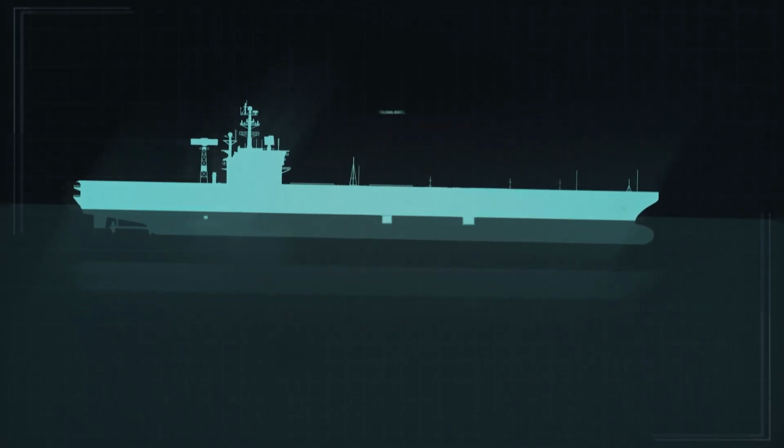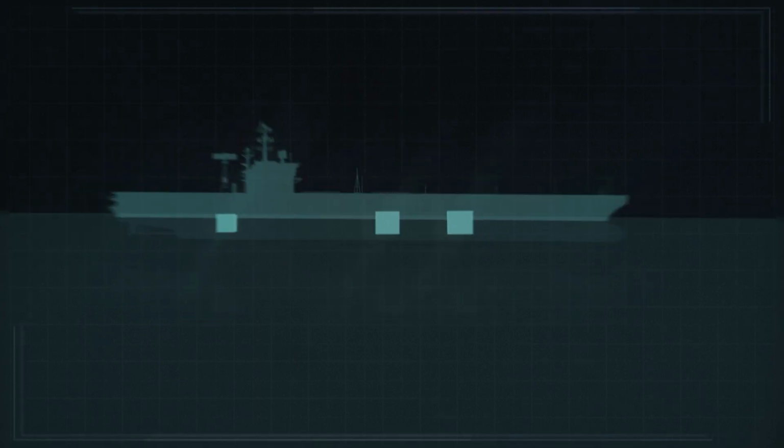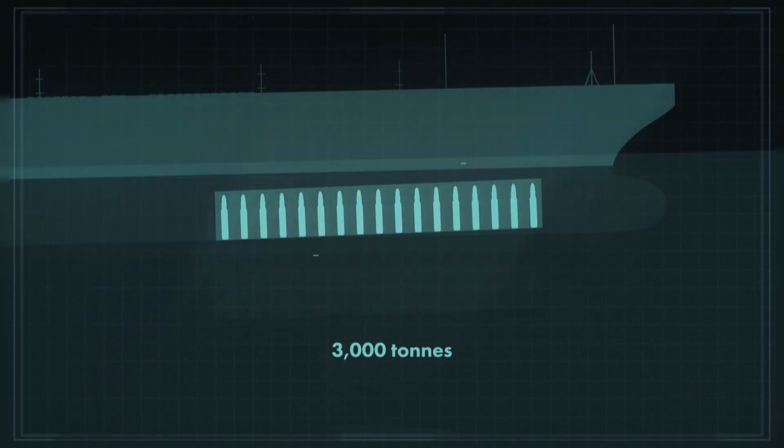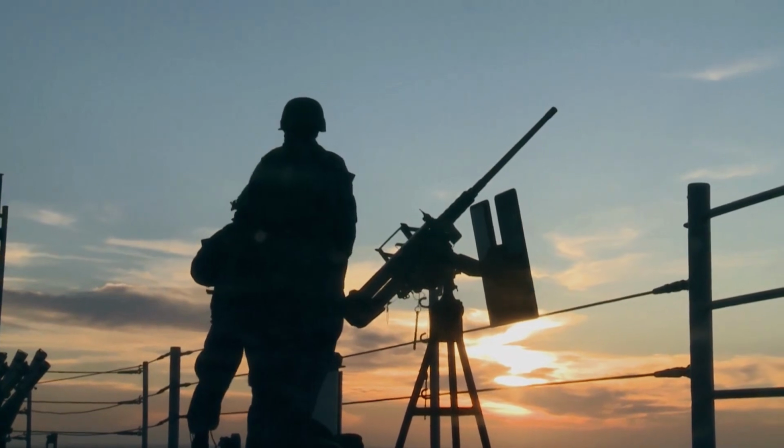As such, over 14 million liters of aviation fuel is stored on board. Added to that is the capacity to stow over 3,000 tons of ordnance. The Nimitz carries the latest in passive and active defense systems.